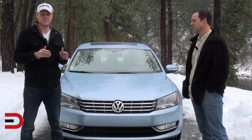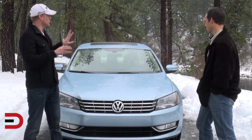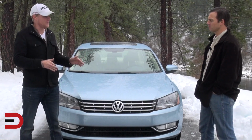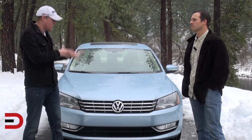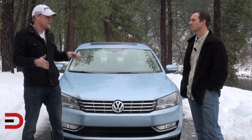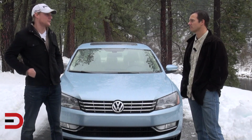For what it's supposed to be, which is essentially a family sedan, I think it's wonderful. Rear leg room and trunk space is awesome for the kids or the golf clubs. The interior is simple, but I find it refined, easy to use. And again, the body style, while it may be a little blah, I still think it's nice, and you're getting a lot of car for under 30 grand.